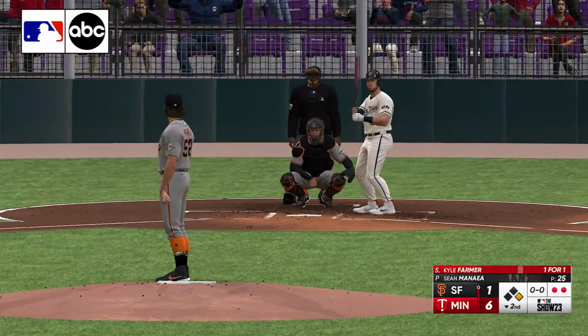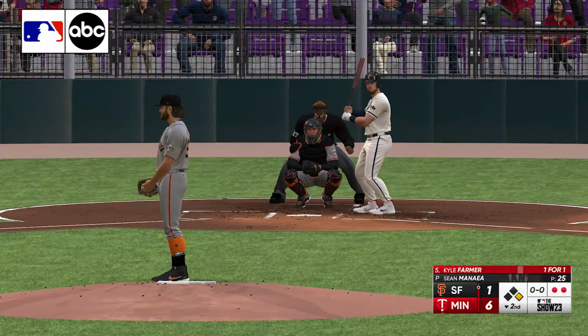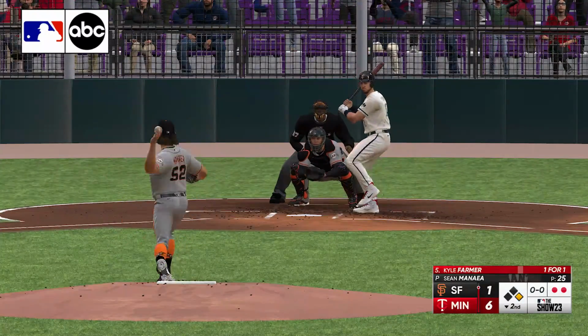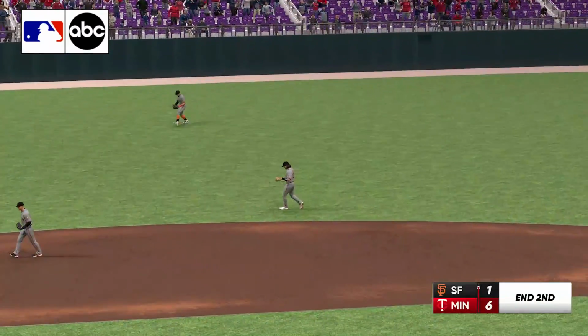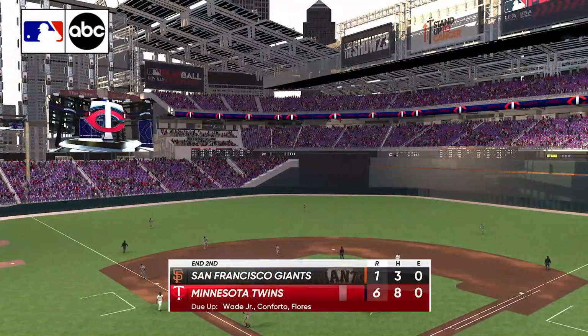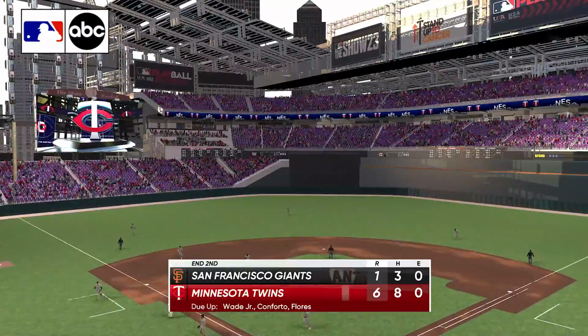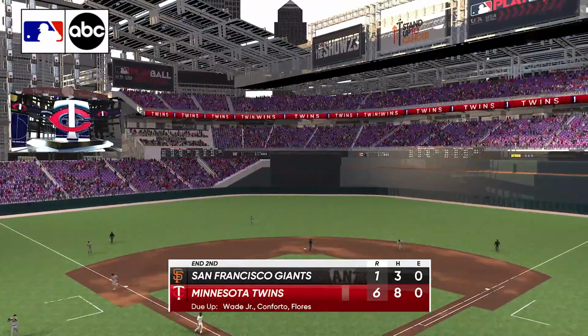Here's the third baseman, Kyle Farmer. He doubled home a run in his first AB. Here's a rip to short, but he's there for the third out. 3 runs on 4 hits, no errors, and 1 left on. We played 2 full. It's the Twins 6 and the Giants 1.